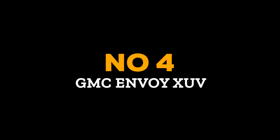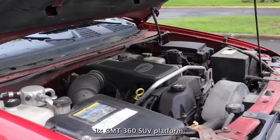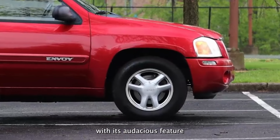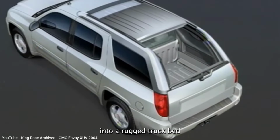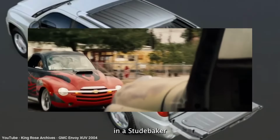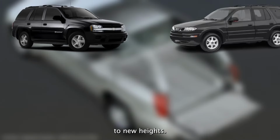Number 4. GMC Envoy XUV. In a bold move during the early 2000s, General Motors unveiled its GMT 360 SUV platform, home to various vehicles. Among them, the GMC Envoy stood out with its audacious feature, a sliding, retractable roof that transformed the rear into a rugged truck bed, defying convention. This concept wasn't entirely new, as a similar roof had been seen in a Studebaker wagon back in '63. But the Envoy XUV took it to new heights.